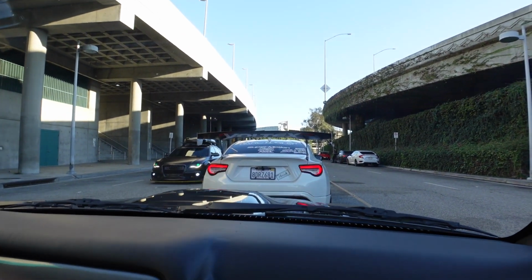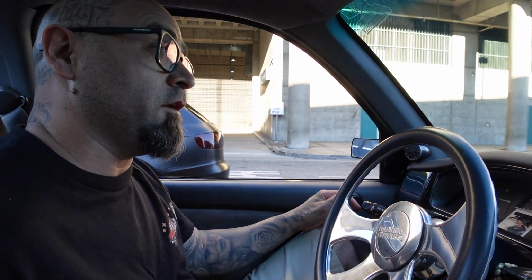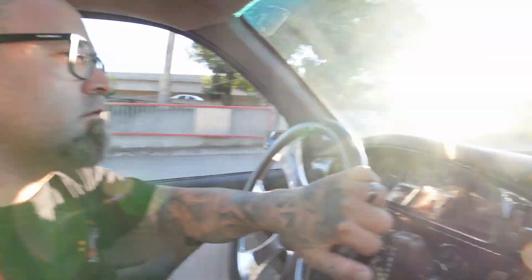Look at the wing on this thing. You think it's dust? It better be for having that wing. All right. Moving in. Off we go.